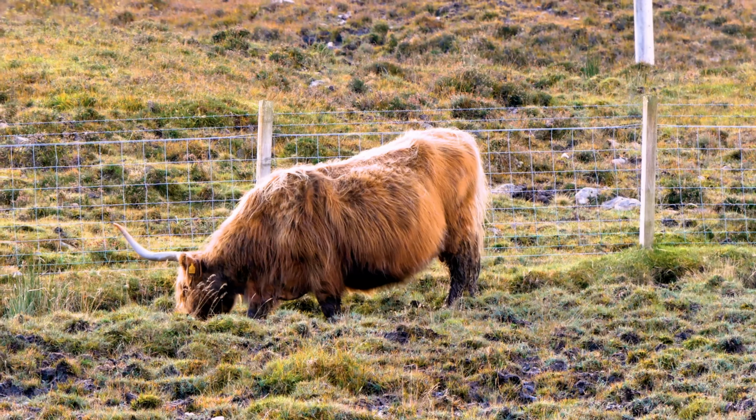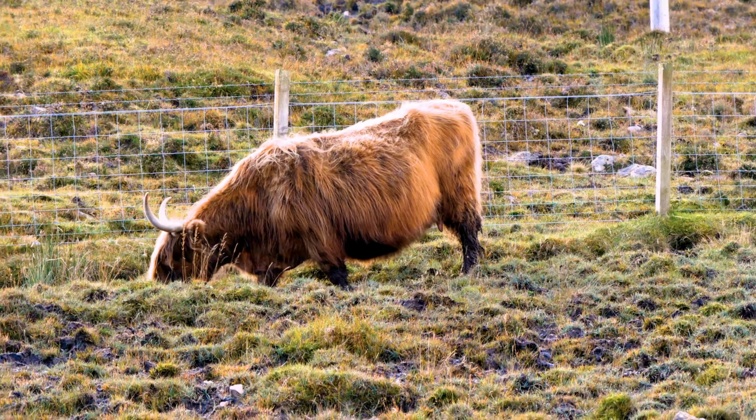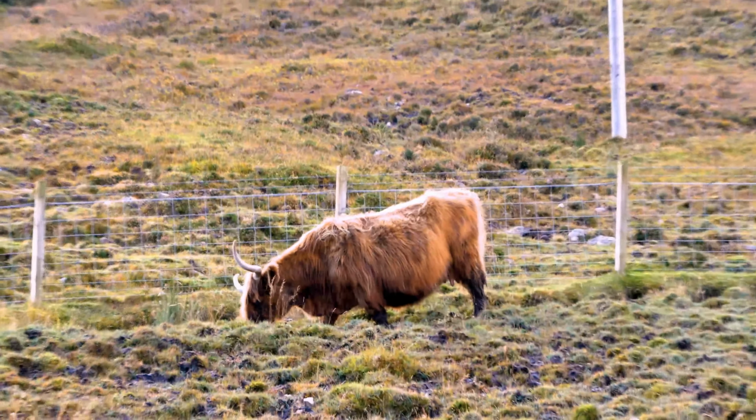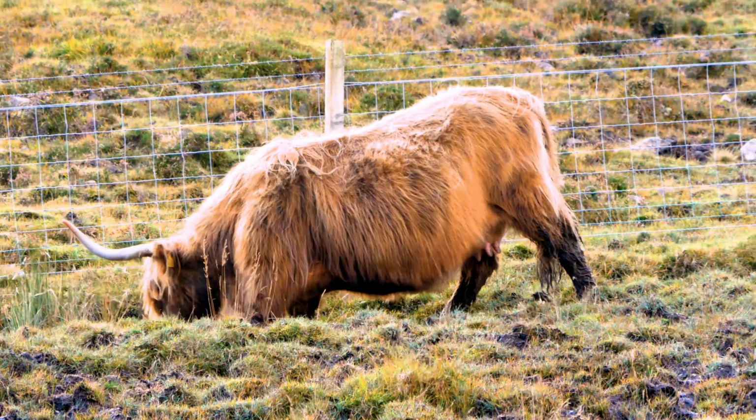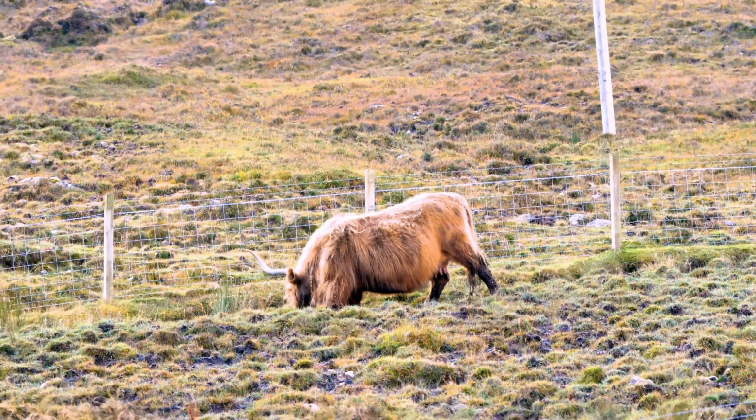Got a good shot of what's known as a hairy coo in Scotland. Or a hairy cow. Sounds better in Scottish. Kind of pretty, but they're kind of rare too. They're hard to find. Sad. So much more picturesque with their long red Scottish hair.